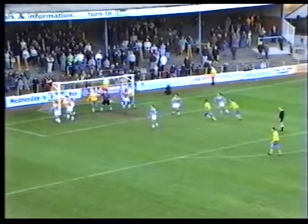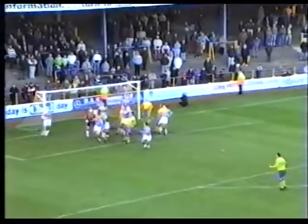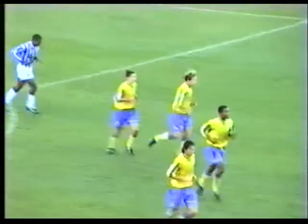36 minutes on the clock. It's in. There's the equaliser. I think it's Hadley that got it. It is indeed Hadley. Stuart Hadley who equalises from that left wing corner.